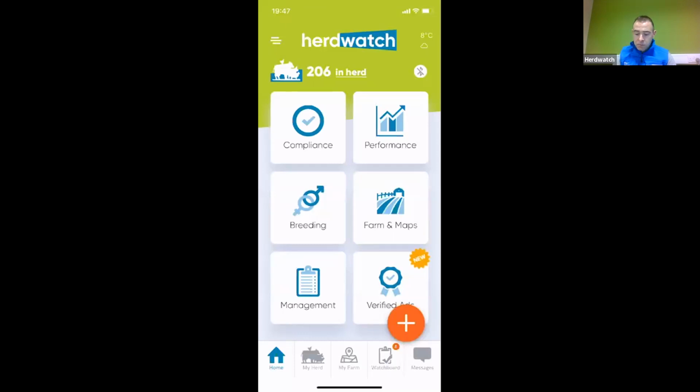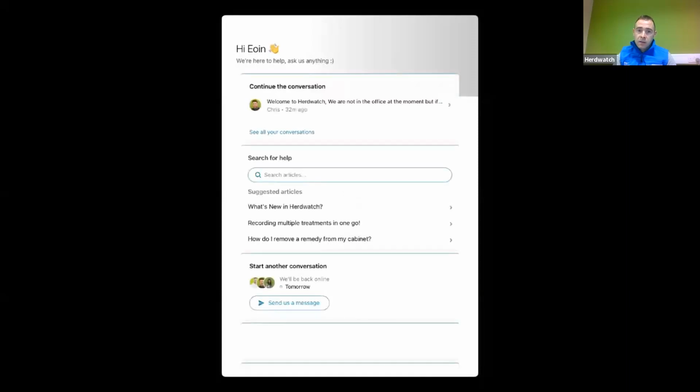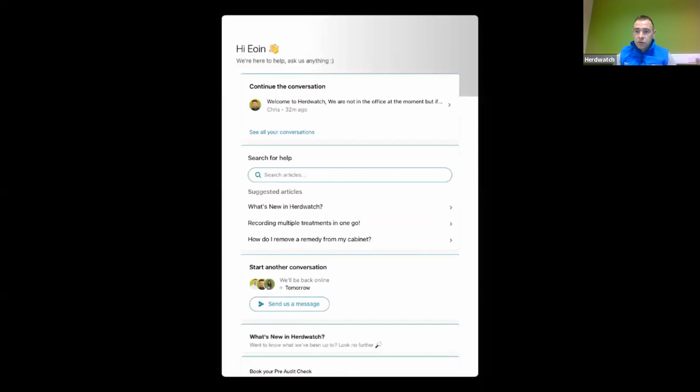I'm not sure if you've used it before, but if you open it up, it just allows you to send us a message through the app, and any of the team will be able to get in touch with you within probably the next working day and get things sorted for you. Just a handy thing there as well, Owen.